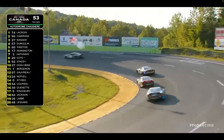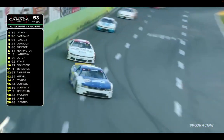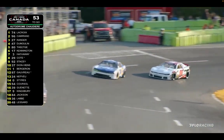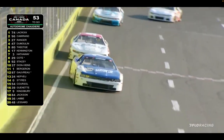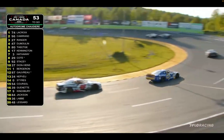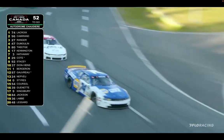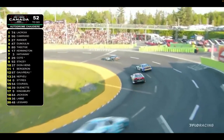Clear racetrack right now, and Andrew Ranger is about 1/10 of a second faster than the race leaders. They're all on the same straightaway. Kevin Lacroix back to the top of the racetrack. Marc-Antoine Cameron not quite on the bottom, but not quite as high as the 74 of Lacroix as they work through 1 and 2. And then Andrew Ranger has Glenn Stiers between himself and those two leaders, but he has a fast piece underneath him.